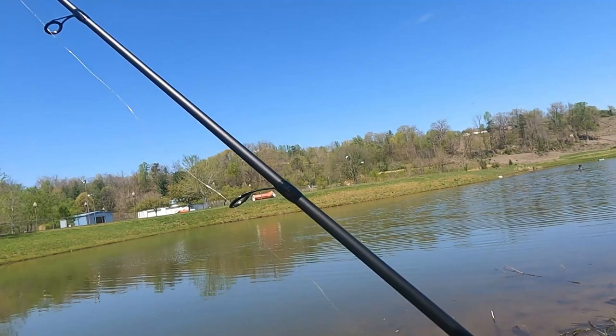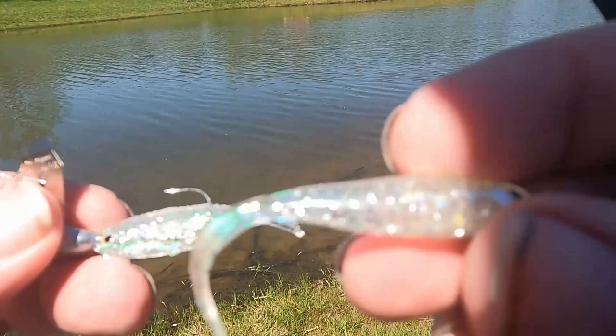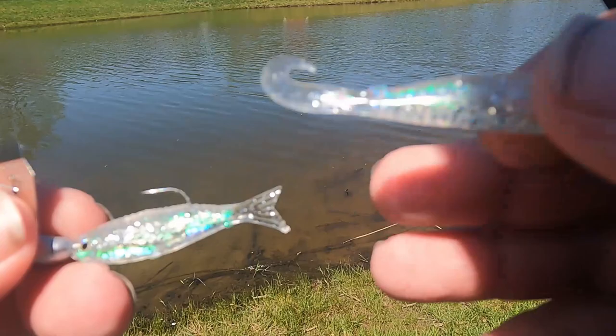So we're gonna change from this. So this is neat. I didn't realize this is a straight tail, you know, fork tail. It doesn't have much motion, but it comes with a curly tail as well. That's really neat. And look at how it shines. You can see that. It's so pretty. But guys, we're going to throw this on and we're going to start giving it a try.